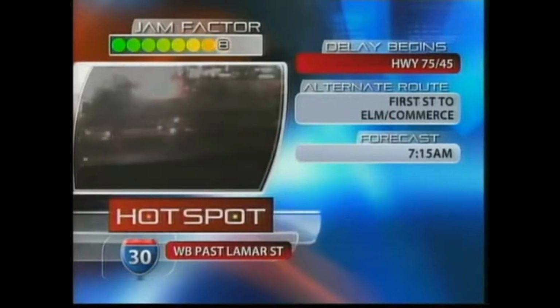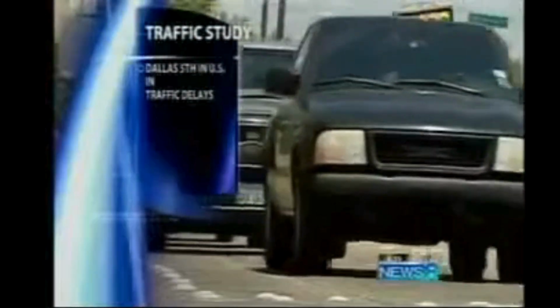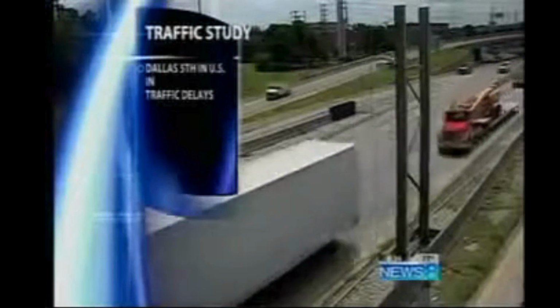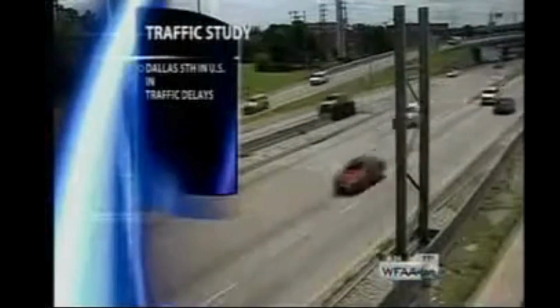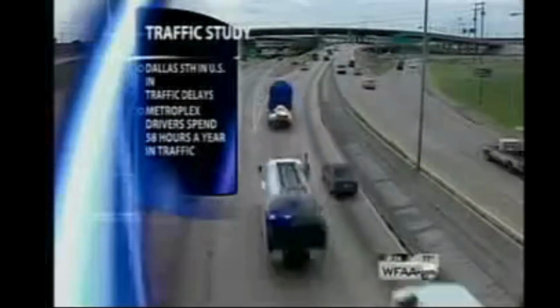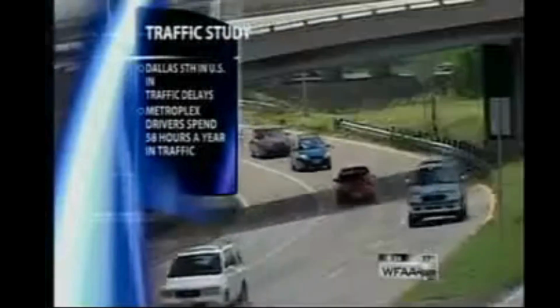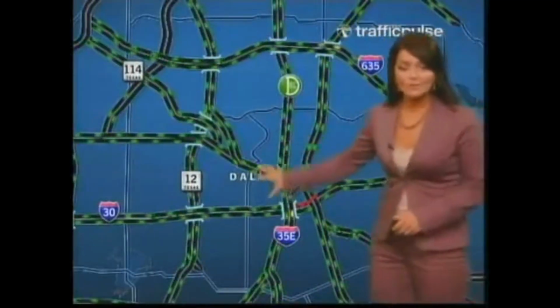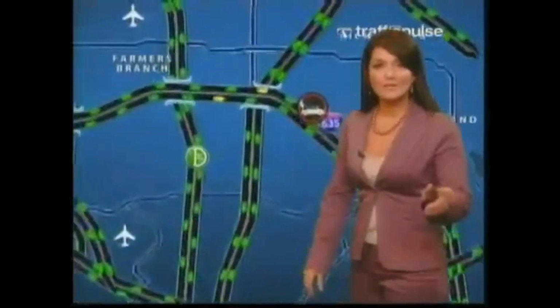Dallas commuters, you are making some news this morning because the amount of time that you spend in traffic is growing. A new study places Dallas 5th in traffic backups among American urban areas. Now, with an average of 58 hours a year that you're stuck in traffic, you can blame that on all the new folks. Dallas County, you guys should expect to see more rain soon. So go ahead and plan on that extra time for you.